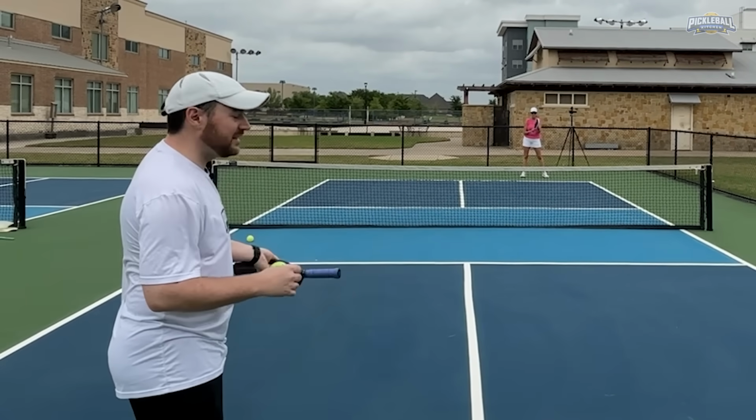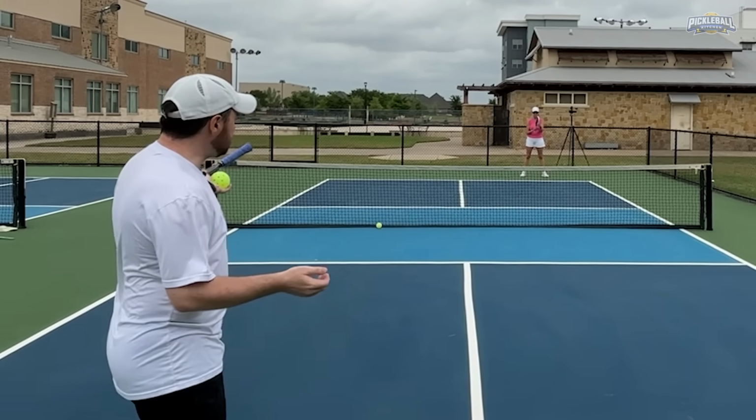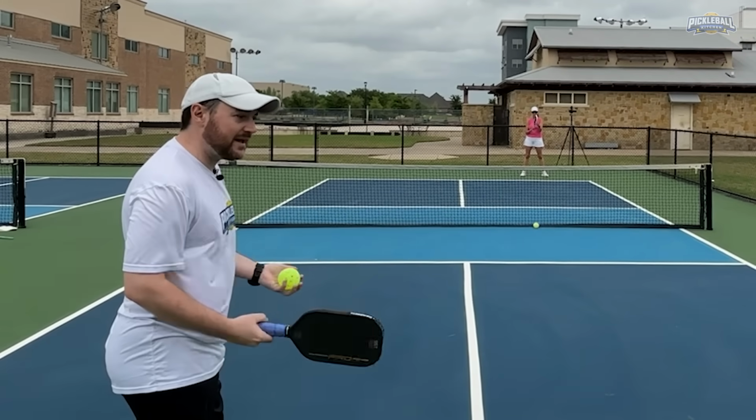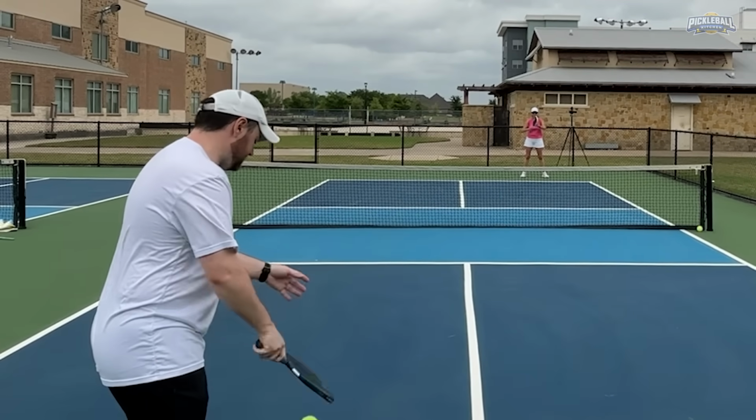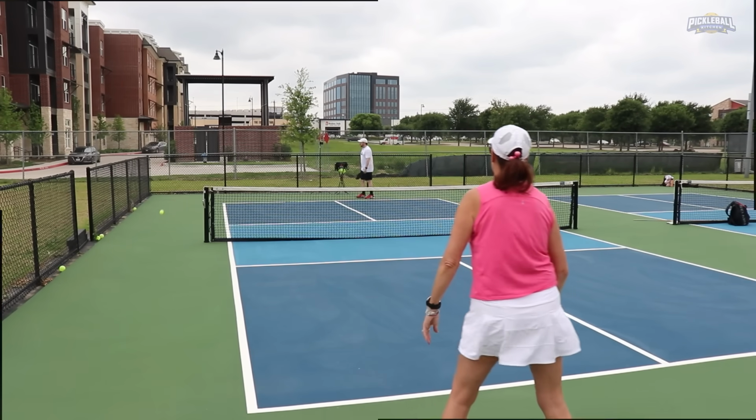What I see is Linda standing in the middle of the court where she probably should be, which means that she's neither favoring her forehand nor her backhand. So in this case, I'm just gonna test things out and see what happens. Okay, that's how you do it.